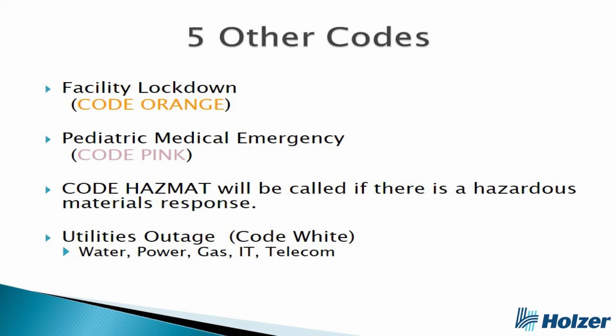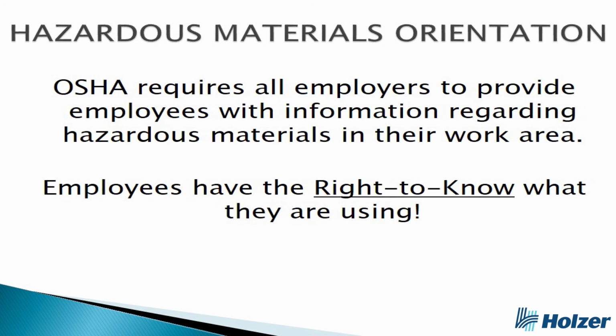code pink. Code hazmat, basically we're going to set up our hazmat team outside of our ER. This is for a patient or a victim that has a hazardous material on them. We will decon them and get them treated. Some other things we talk about is code white or utilities outage. Basically, if we have a water outage or power outage, IT, telecom, we're going to call it a code white, and that tells you there's some kind of utility that is interrupted.